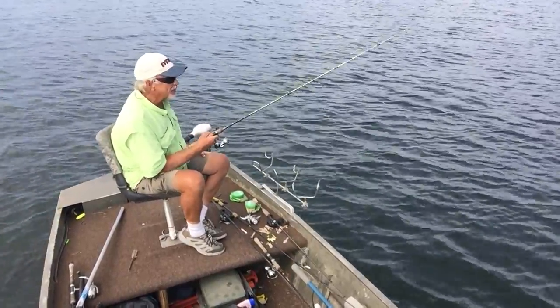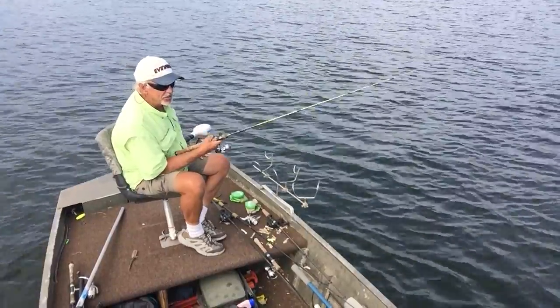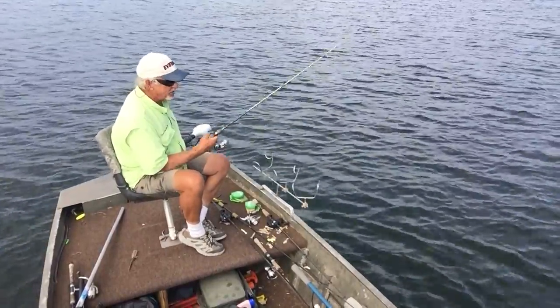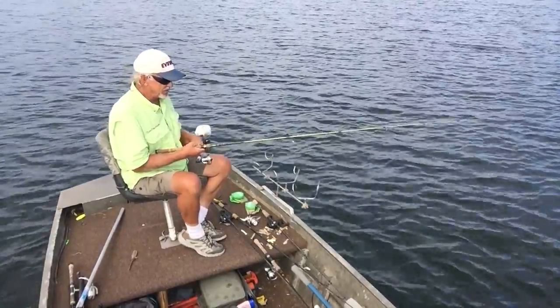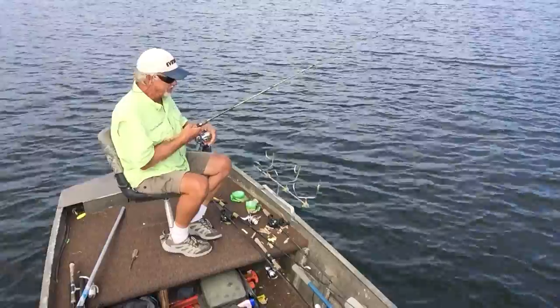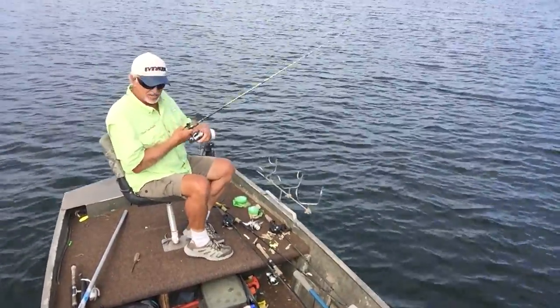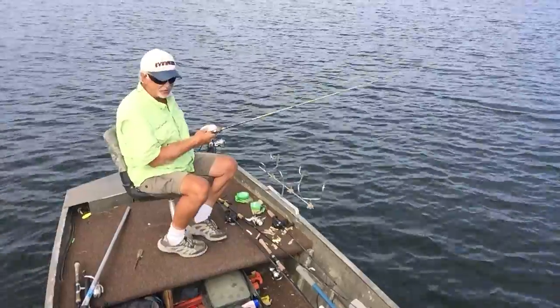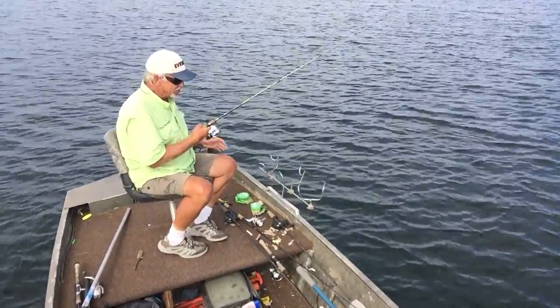I made me a green one last night with my little mold, and I'm curious to see if it'll work. I've caught a couple on it this morning. It's a green looking jig, but we're just gonna reel it up, and they hit it on the way up, just like Monticello. So they're running up behind it. There's thousands of them down there. The whole bottom's covered. And we are going to try to catch a couple of these suckers.